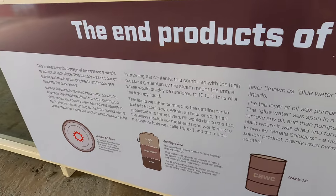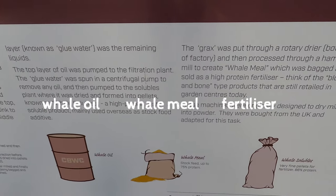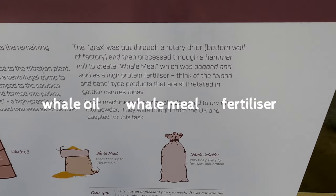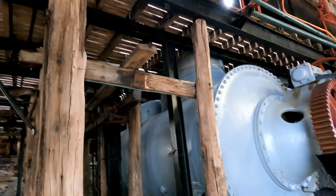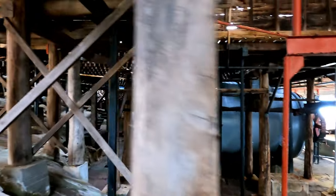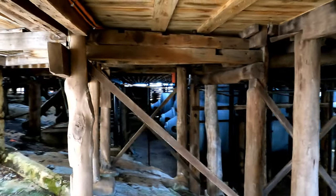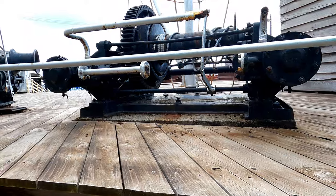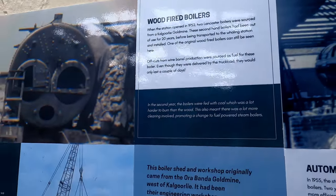Cooking 3.5 hours, settling 1 hour, and then get whale oil, whale meal. 75% protein for stock feed and pellets for fertilizer. So right underneath the cutting up deck, and there's the massive tanks right underneath the portholes here. Wood-fired boilers.